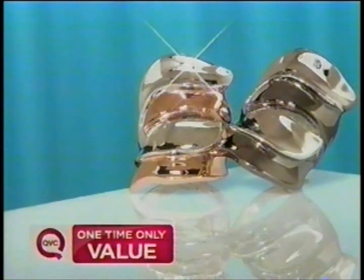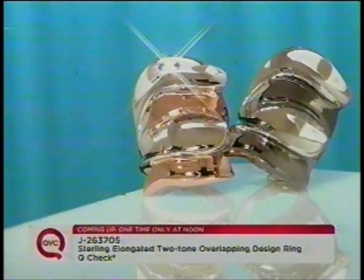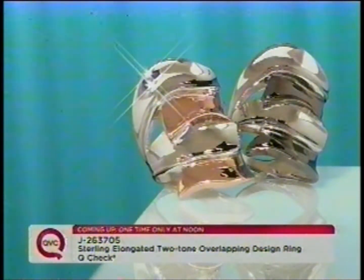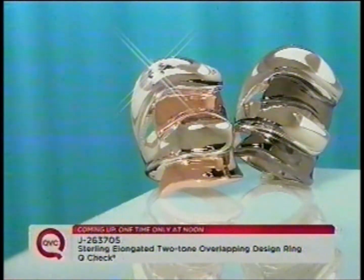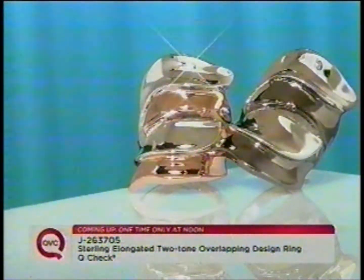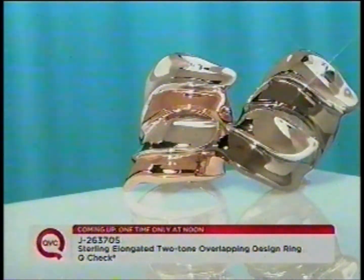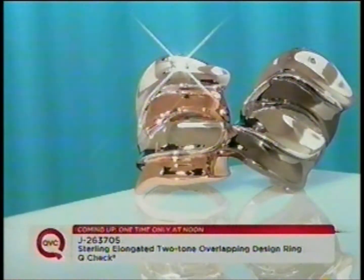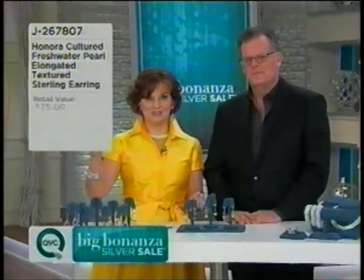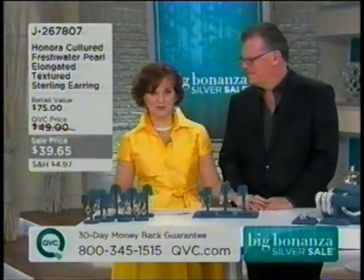So I told you that we have 15 hours on air and 24 online, but my friend Albany is coming up in Q-Check, and look what she gets to play with. This is an elongated 2-tone overlapping design ring. That's gorgeous. In either the black rhodium or the rose gold over sterling silver, and it is brand new today. It is a one-time only price, so even though our Big Bonanza Silver Day doesn't come back on air till 6 o'clock, Albany's got a special note in the next hour.